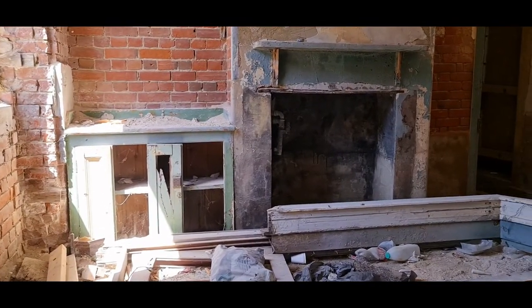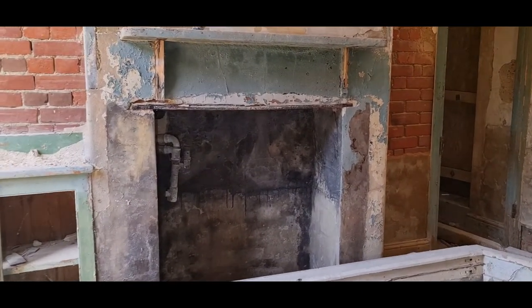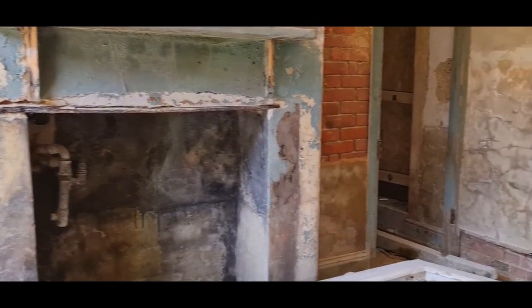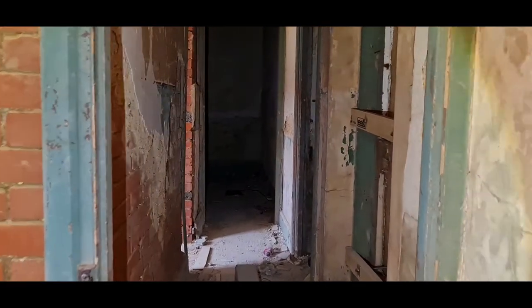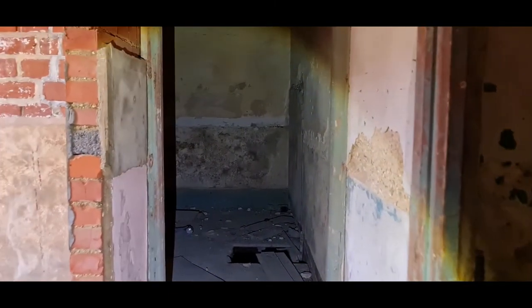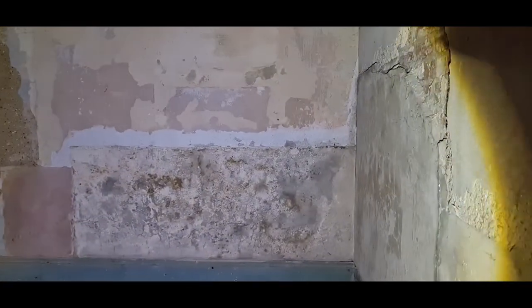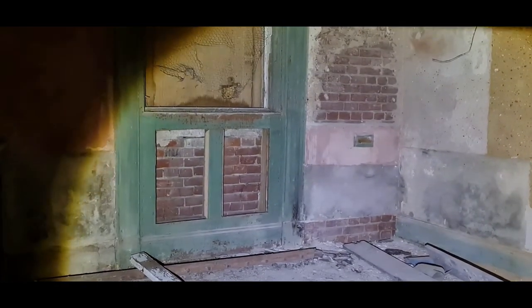This room here, someone's had the fireplace out of this one, although the structure is still there. The fittings, or fitting as it were, clearly gone. Yeah, a lot of holes in the floor here, folks. We will have to be careful.